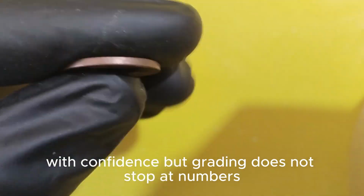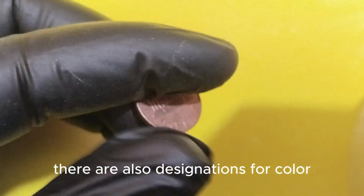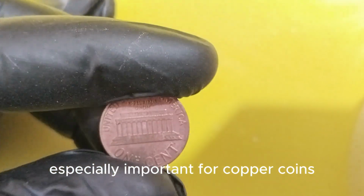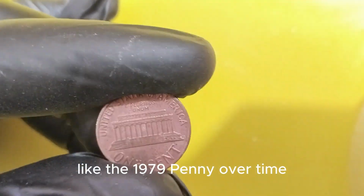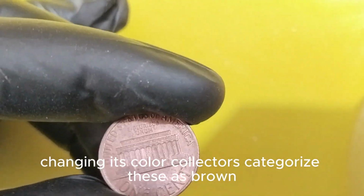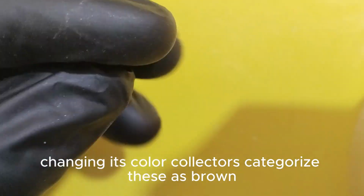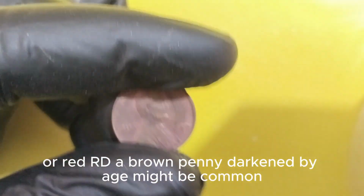But grading does not stop at numbers. There are also designations for color, especially important for copper coins like the 1979 penny. Over time, copper reacts with the environment, changing its color. Collectors categorize these as brown, BN, red-brown, RB, or red, RD.